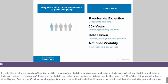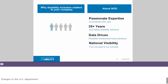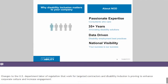Changes to the U.S. Department of Labor Regulations, Section 503 and VEVRAA, set workforce targets for federal contractors. And then disability inclusion is proven to enhance corporate culture and increase engagement across the broader workforce. We also see that 87% of consumers would prefer to give their business to companies that hire people with disabilities.